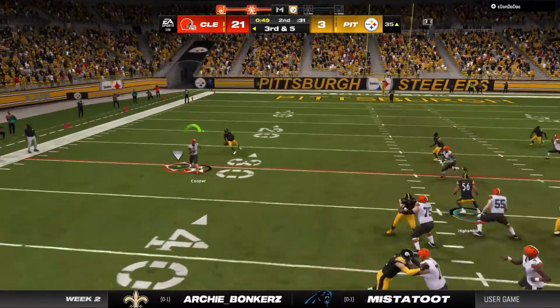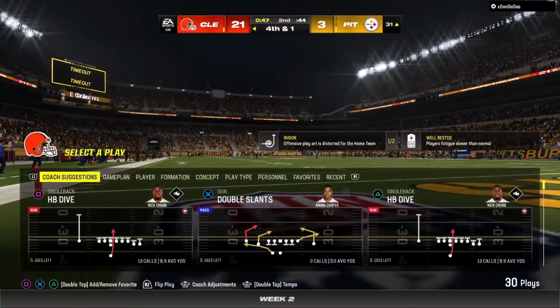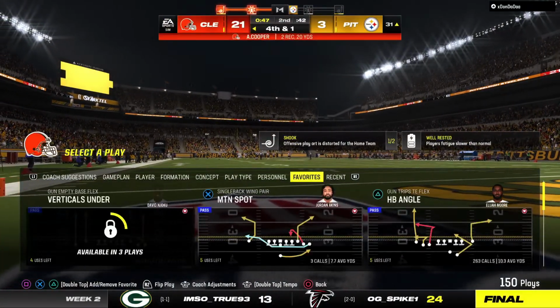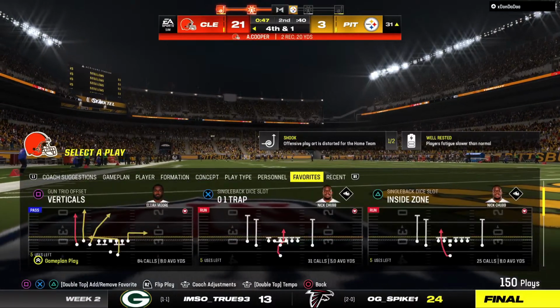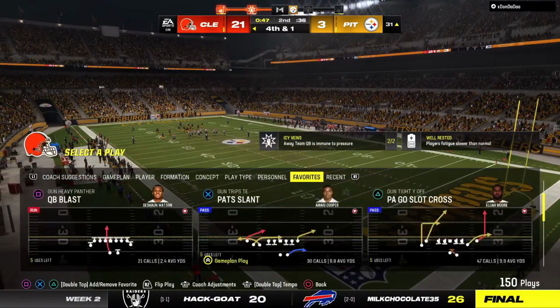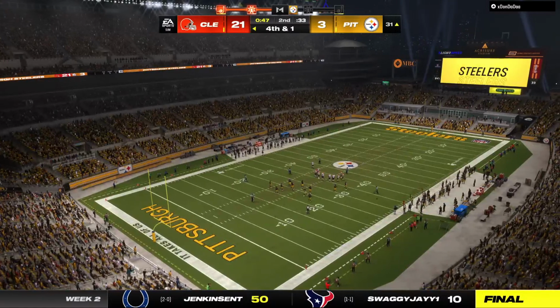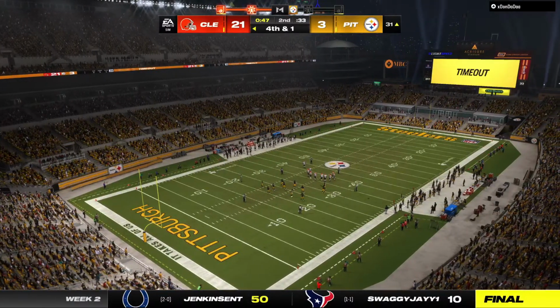Now Watson. He's got the connection to Cooper. Now the Browns signal for the second of their timeouts as the clock's going to stop with 47 seconds to go in half number 1. That reception, his 600th NFL catch. Congratulations. Quite the accomplishment.